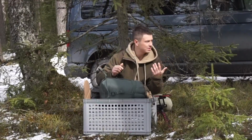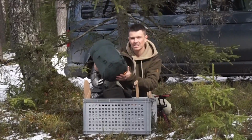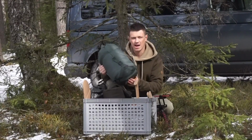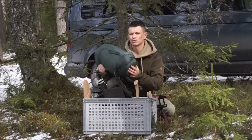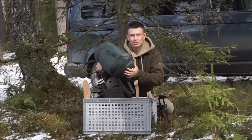So let's start with the sleep system. This is my sleeping bag. It's the Snug the Harrier -6 Celsius sleeping bag, and I think this is one of the best budget sleeping bags. It costs somewhere around $100, and I have tested it at -10 degrees Celsius, and I was cozy warm in this.